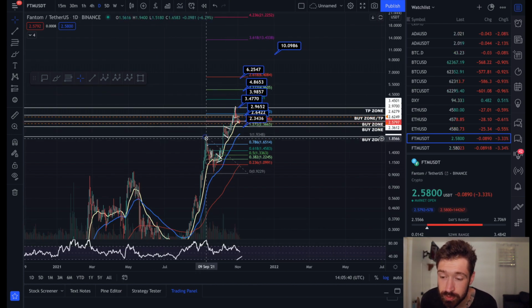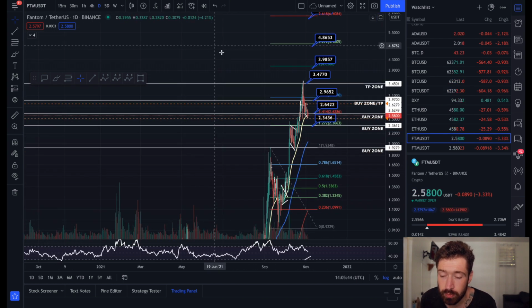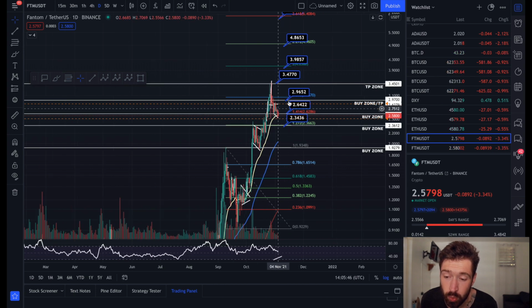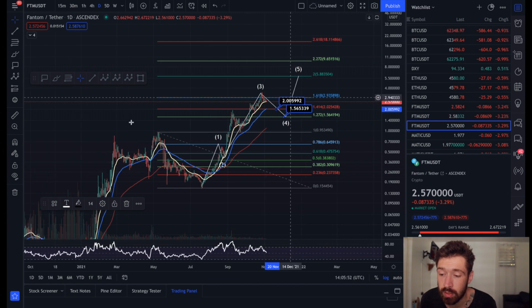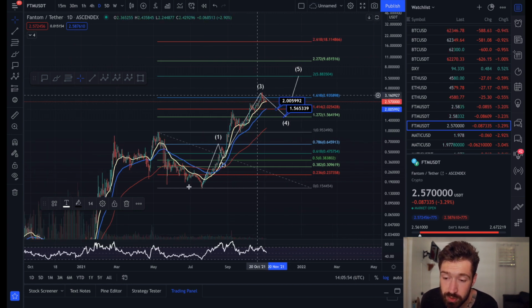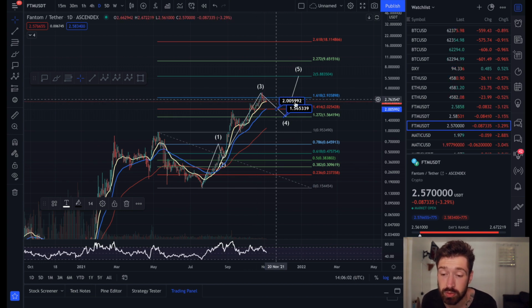As I have been mentioning earlier here on the daily, I have this Fibonacci pulled from the swing high in September, and I was talking about how we came up to the 1.618 and we come back down to the 1.414 and we're holding the 20 EMA. However, guys, when you do zoom out and you look at the larger time frame, and you look at this impulsive wave, we may be in store for a corrective wave that could bring us down to $2 or the 1.272, which is sitting at 1.56.